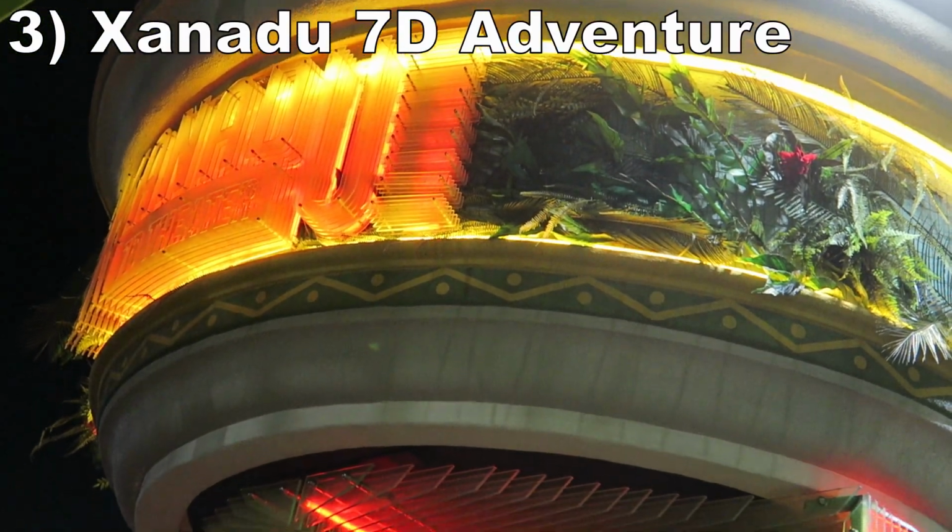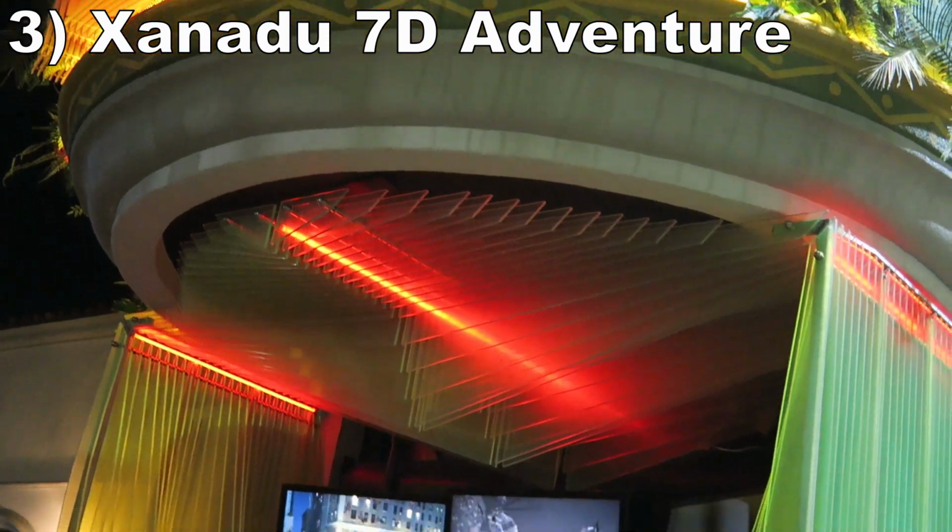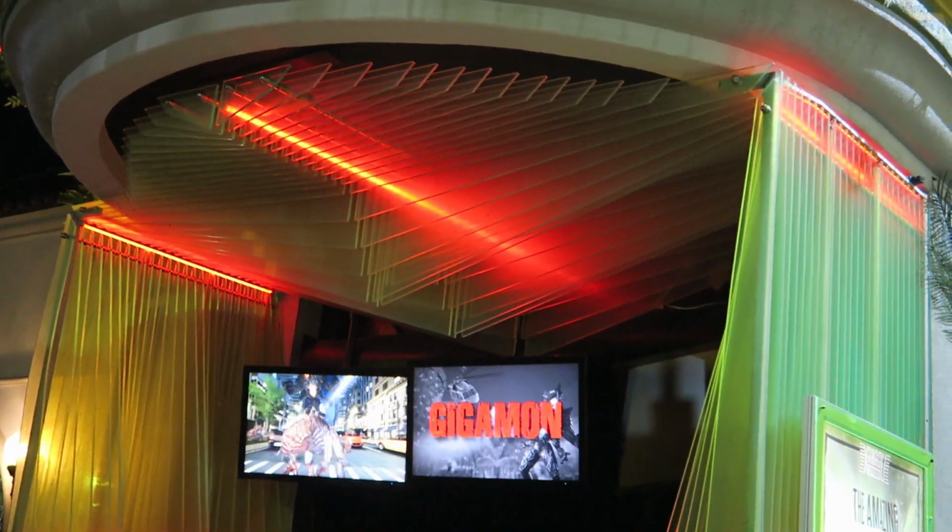Number 3, the Xanadu 7D Adventure. This is one of those Triotech 3D rides that combines motion simulators with screen-based shooters. Because of the smaller arena, it is exceedingly easy to tell where you're firing, and there are plenty of characters to shoot at throughout the ride. Add in some fun visuals and well-timed motion, and it is a solid overall ride.